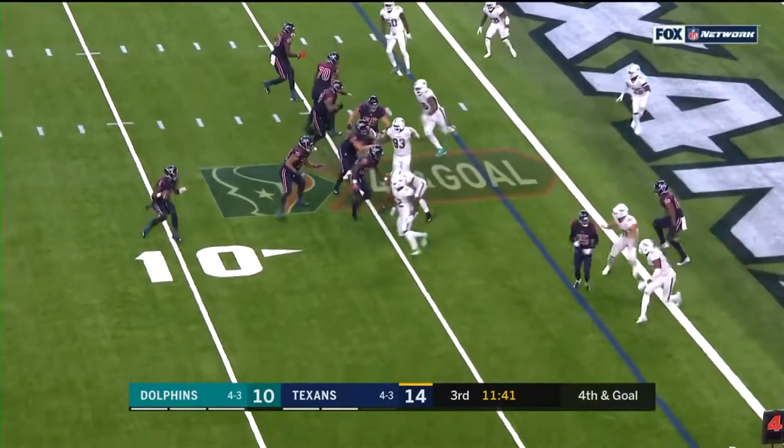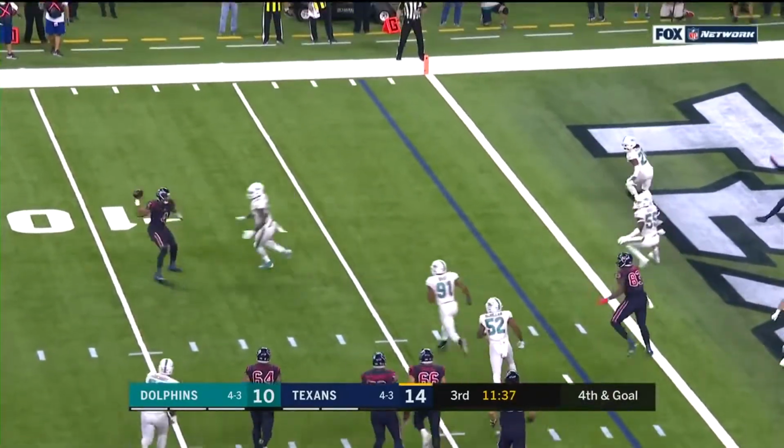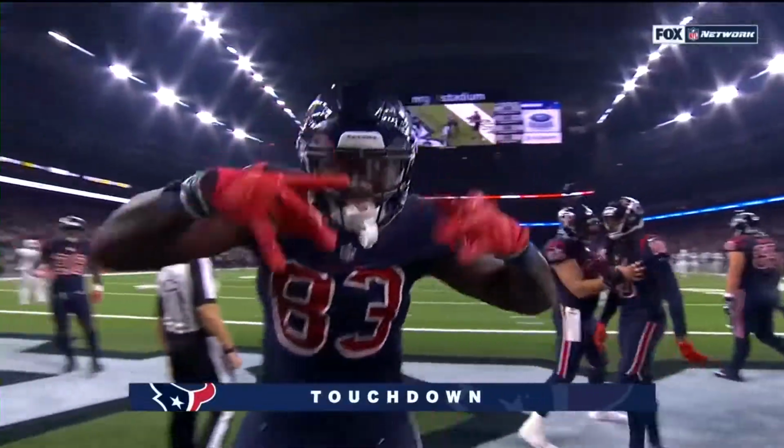Here he is to his right on fourth and goal. Now back to his left. Nowhere to throw it. Now he finds a man, and the pass is caught for the touchdown. Jordan Thomas again.